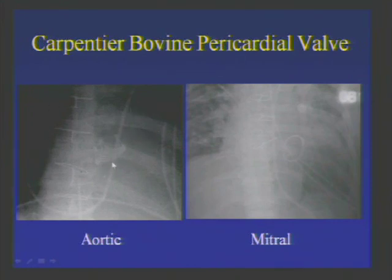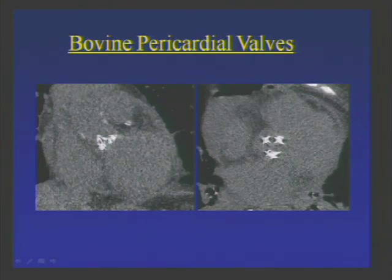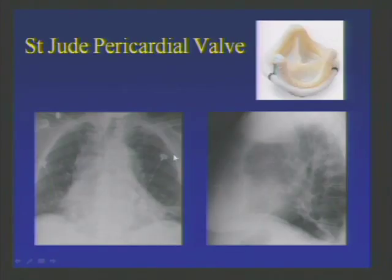Many think that this is a valve you need, and I'm very fond of this valve because I have one installed in myself. And it's quite easy to recognize on CT scan because you have these three little struts. If you see them on end, they all have a fair bit of artifact associated with them. And on thin section CT, you can actually see the struts like that. So that's the bovine pericardial valve.